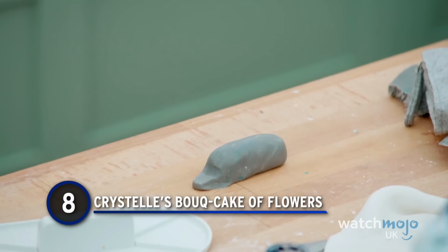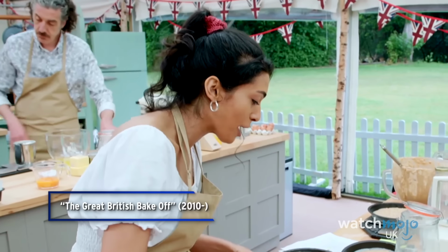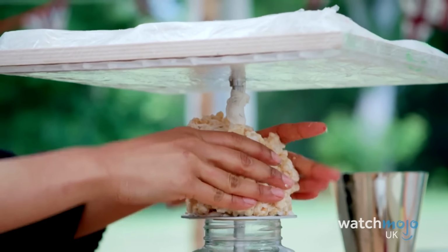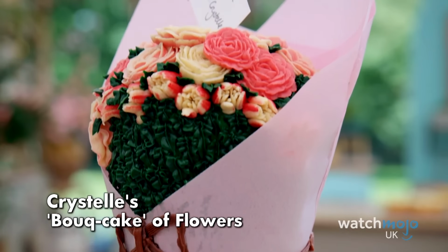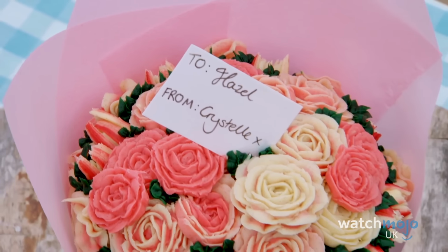Number 8, Crystelle's bouquet of flowers. It's going to be 6 layers of cake, all stacked on top of each other, and then sort of V-shaped bouquet of flowers with all the stems. It's a bit of a monster. The laws of physics were defied in this anti-gravity showstopper challenge, with cakes representing mugs of chocolate and reading lamps among others. But one impressed us more than the rest, Crystelle's bouquet.